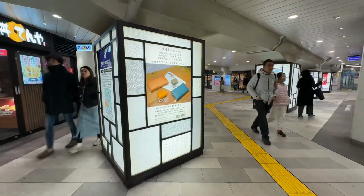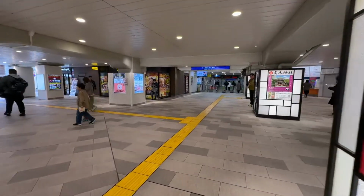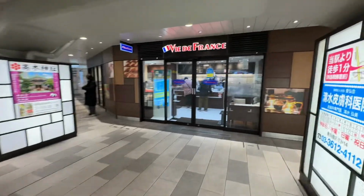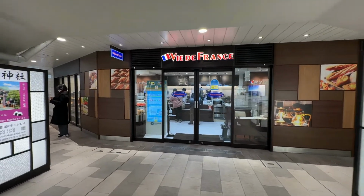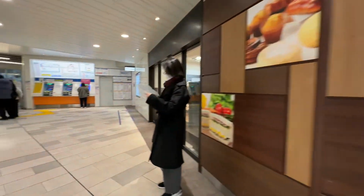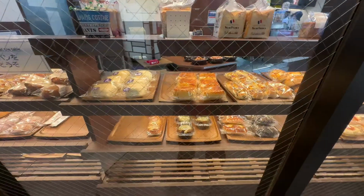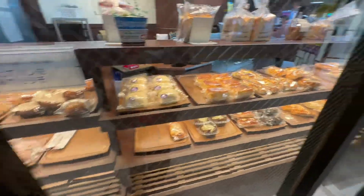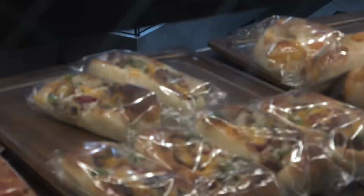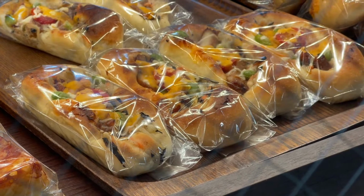When I first came to Japan, this bakery, Vie de France, was really popular, but it's not as popular as it was 25 years ago. They're still pretty inventive though. You'll find them in train stations. You grab a couple of pieces of bread and then you can eat them on the train, nibble away. It looks pretty good. Oh, look at that one there with all the toppings on it. Wow. That looks like a work of art.